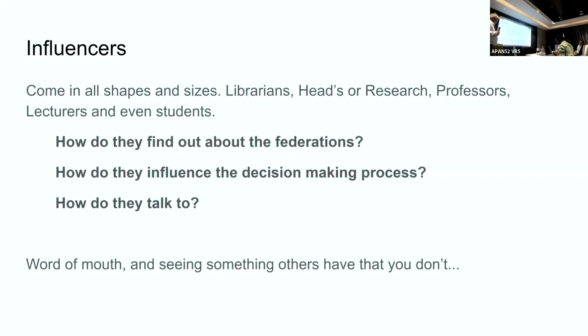How do they influence the decision-making process? Passwords, which is what Brock was talking about this morning, a password that's controlled centrally. So let's just say, who do I talk to? Colleagues, people who work with us, and someone saying something others have that they don't have.